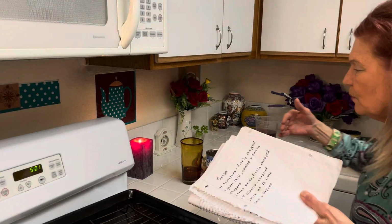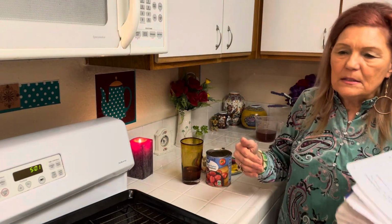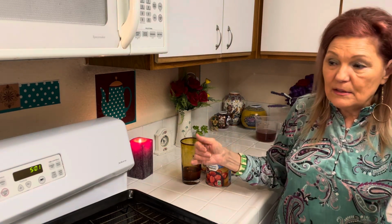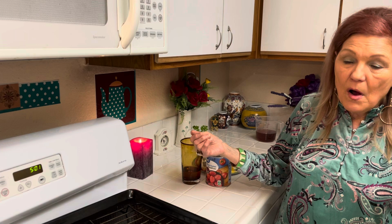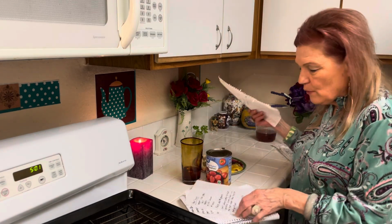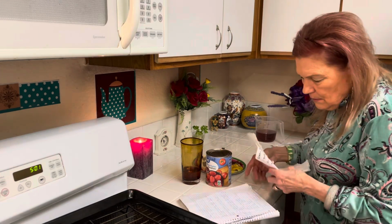So the Mexican way was beans, rice, and then corn tortillas, and then you had tomatoes, onions, squash, and peppers to grow. I'm going to try to grow soy.